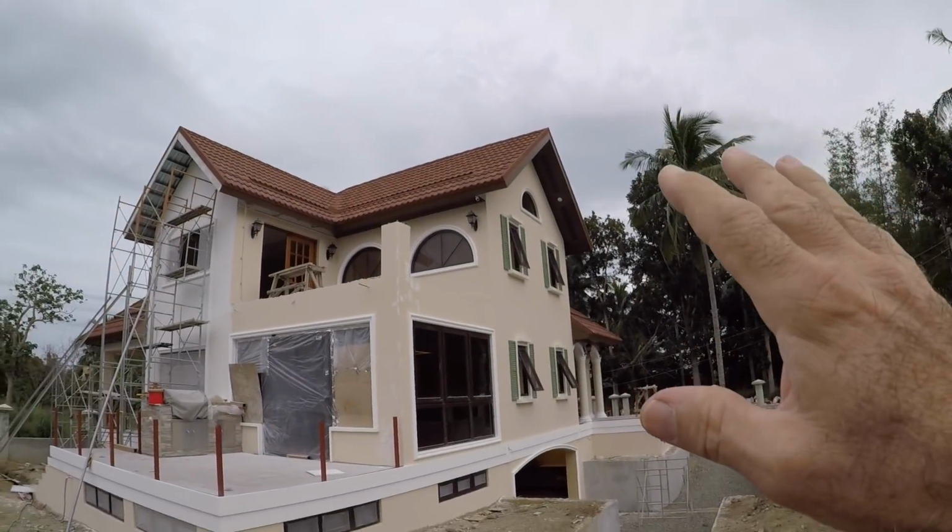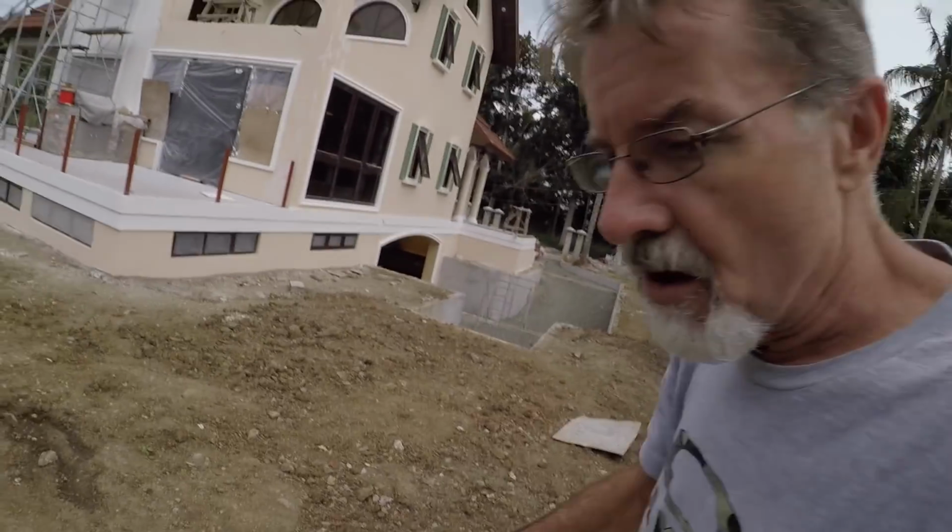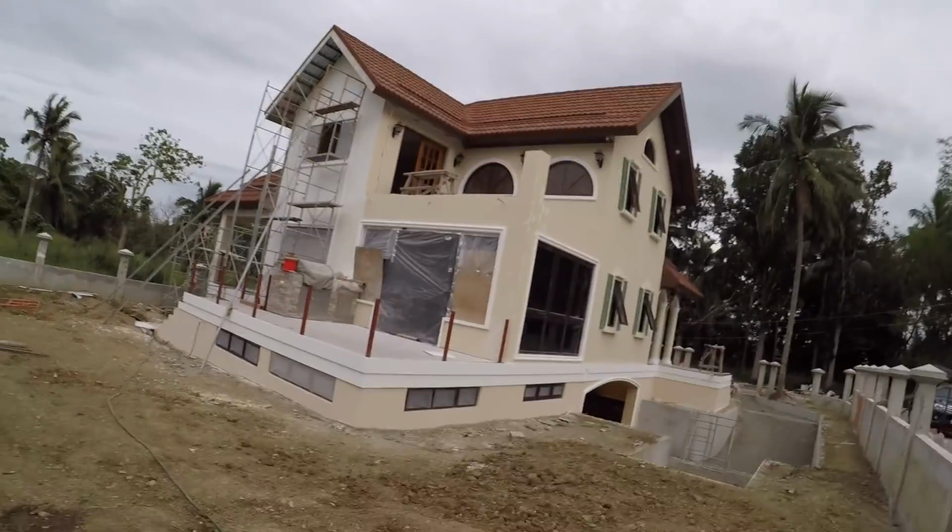So they are very efficient, and you can have all that nice illumination on the outside of your house without using a lot of electricity.